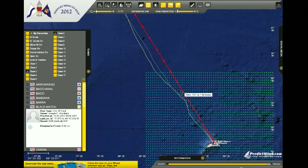It's really remarkable how you see this same kink in their tracks for Black Watch and Carina. And again, that's just due to the unique weather that they had on Sunday.